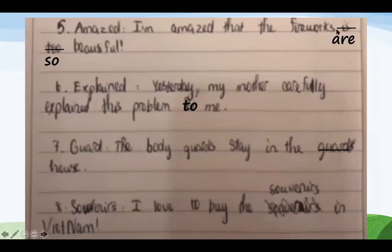So here there is a little mistake and that's okay. Here it has the word is. Is wrong here because we're talking about more than one firework. We're talking about plural fireworks, so we have to use are. Number 6, explained. Yesterday, my mother carefully explained this problem to me. Perfect. Number 7, guard. The bodyguards stay in the house.